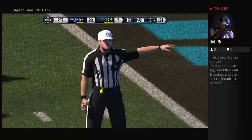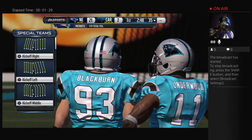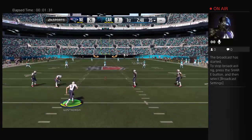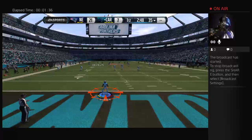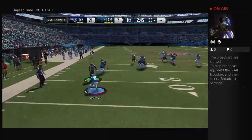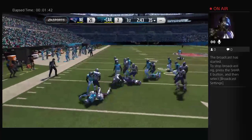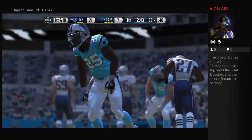Offside. Defense. Players from both sides making an appeal, but the officials saw it on the defense. Just past the 20. We'll mark it at the 22-yard line.